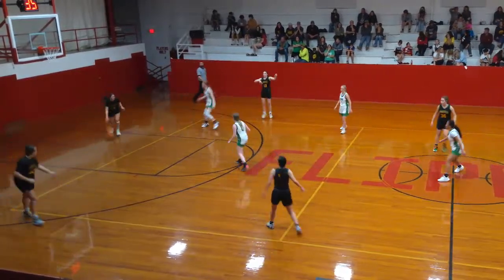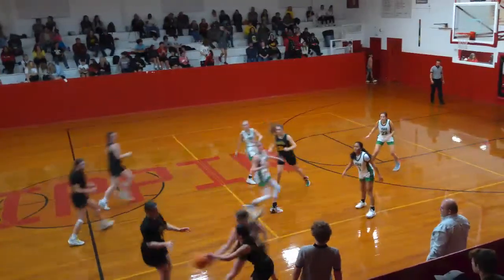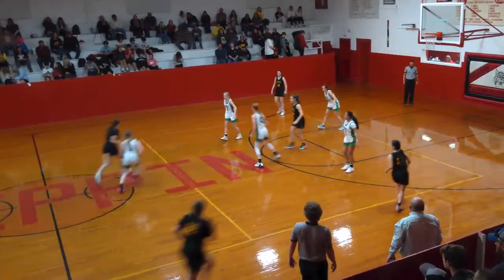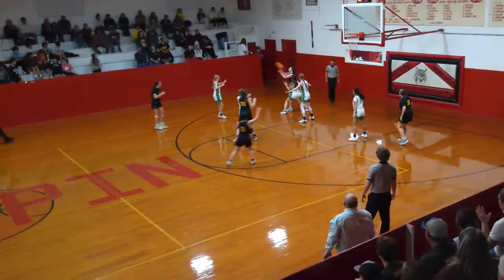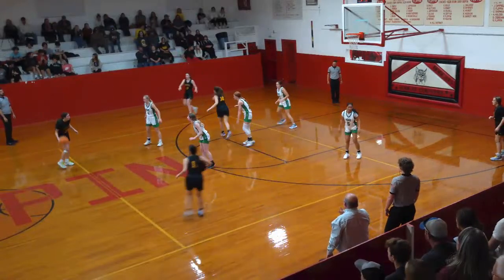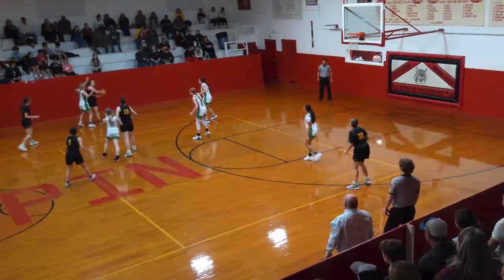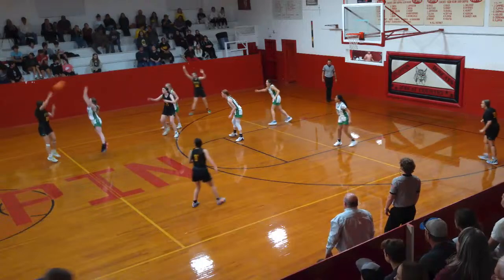Ball comes into Arnold. Arnold will dribble to the left, pass it to number 11, Gabriel. Gabriel will pass it over to number 32, Molly Crouch, who checked back in. Ball ends up on the other end of the floor in the hands of number 13, rather, Matlock. Now it's in Gabriel's hands. Pass will be dropped and picked up finally by number 30, Clara Alford.